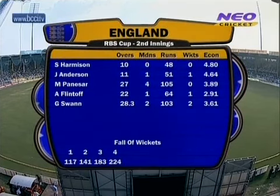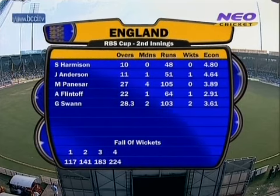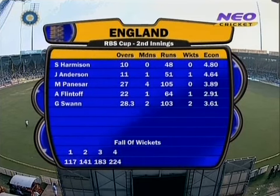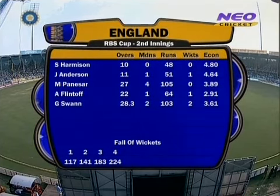387 to win. England couldn't do it. Just look at the wickets column. None for Steve Harmison, none for Monty Panesar. Wicket takers James Anderson 1 for 51, Andrew Flintoff 22 overs 1 for 64, Graeme Swann nearly 29 overs 2 for 103. England found wickets so elusive.